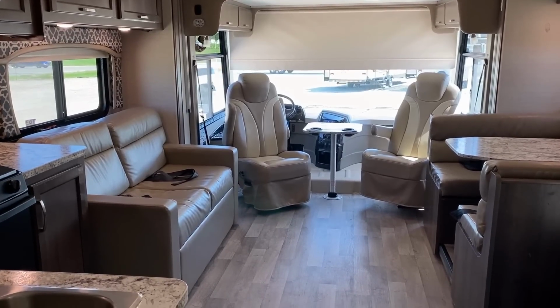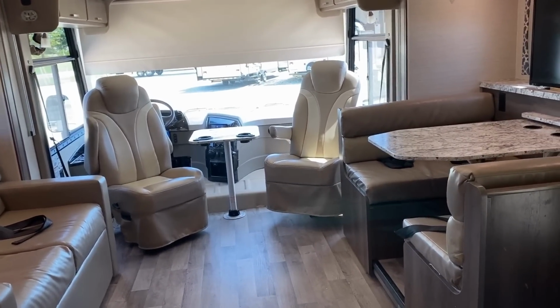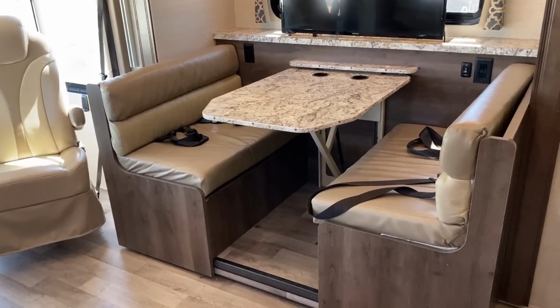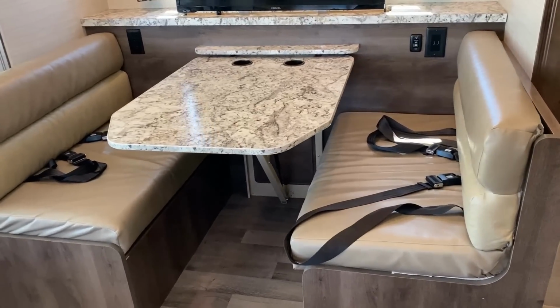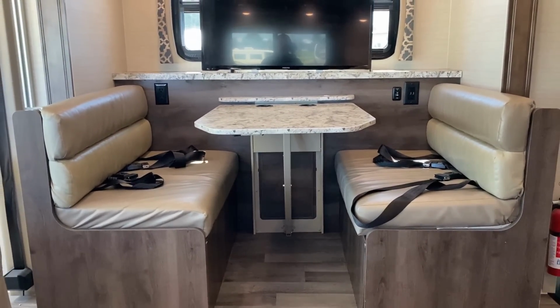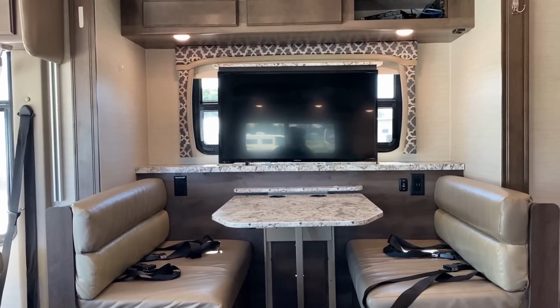Now what's really cool about this model is that it's extremely flexible. This could be a couple's model. This could be a family model. I could see this has really good potential guest capacity. And if you pay attention to the seating as we go through this, it has excellent seatbelt capacity. It can actually seatbelt 2 more people, I think, than it can sleep. That is pretty sweet right there.